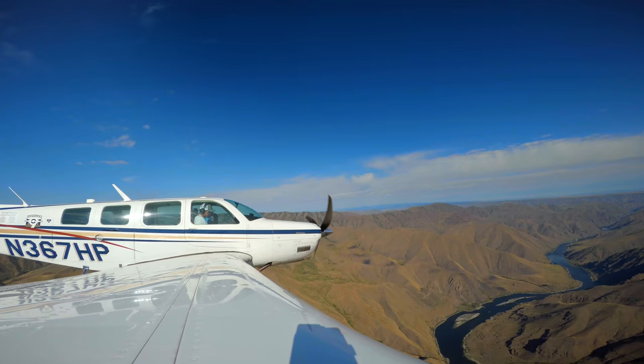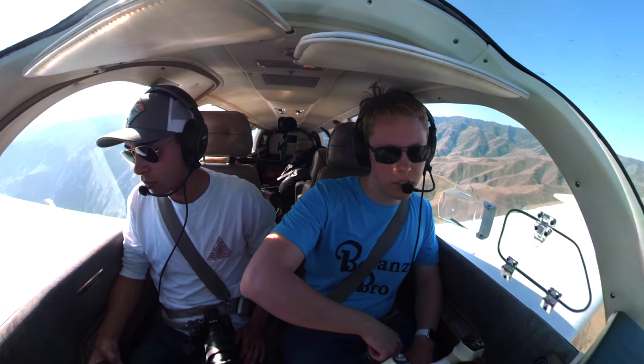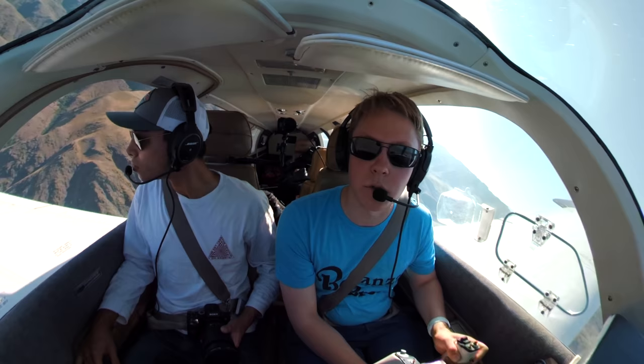So this is Snake River. There's Oregon here, Idaho there, Washington about 10 miles ahead that way. Okay, so we're right on track. We're maybe like a half gallon behind schedule on fuel.